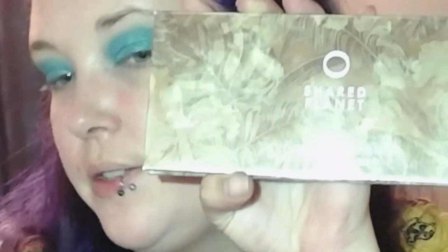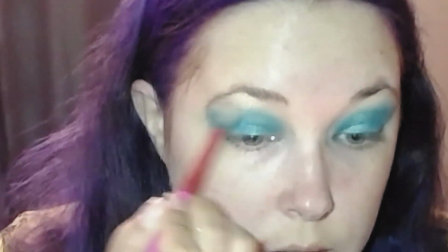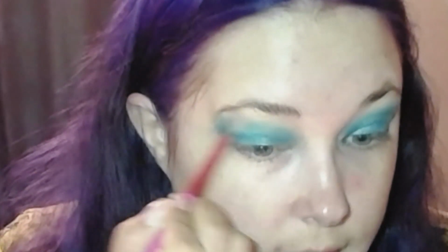All right, so eyeshadow is on. One palette I really like to go in with for a brow bone highlight is the Shared Planet Tiger collection. You guys know we got this from BoxyCharm. So I am going to go in with the shade Roar. Where is it? Right here. And it is a very, very reflective shimmer. But I feel like it's almost like fairy dust. It is so shimmery, and I love that.